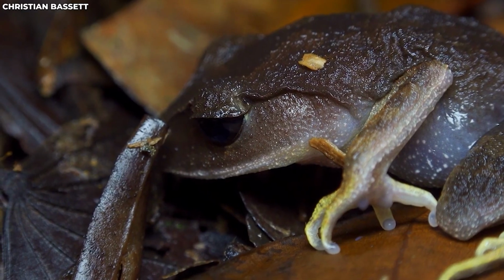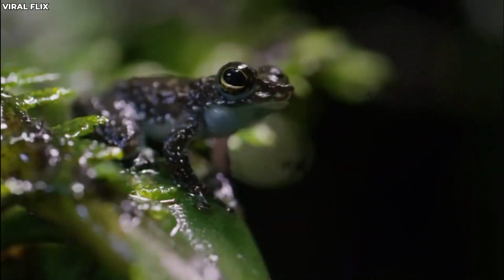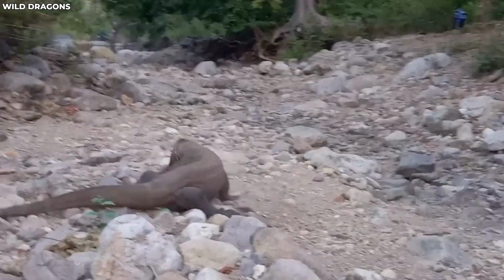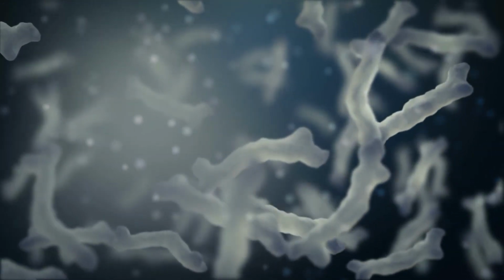They also have powerful hind legs that allow them to make some impressive jumps to escape danger or catch their prey. Number 7. Wild Komodo dragon. The mouth of a wild Komodo dragon is so full of bacteria that when it bites its prey, the bacteria can cause a deadly infection.